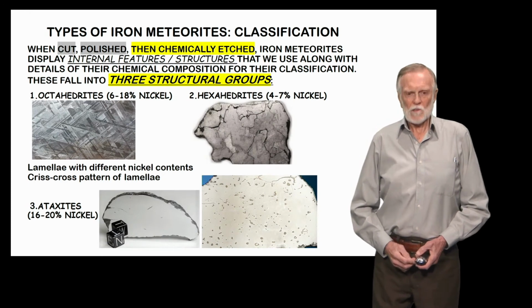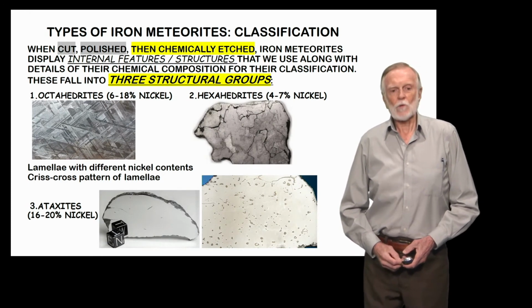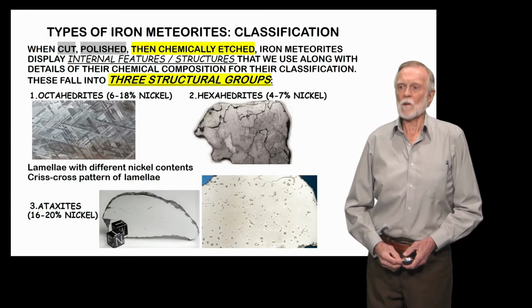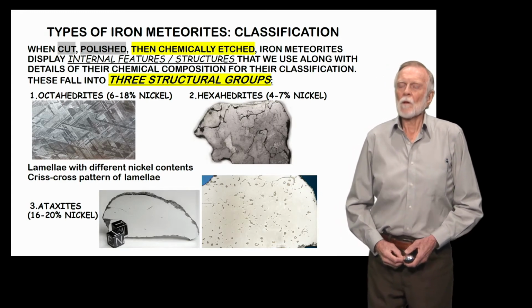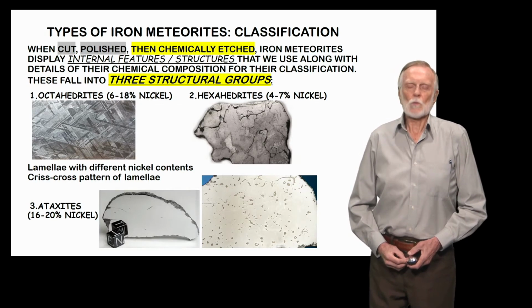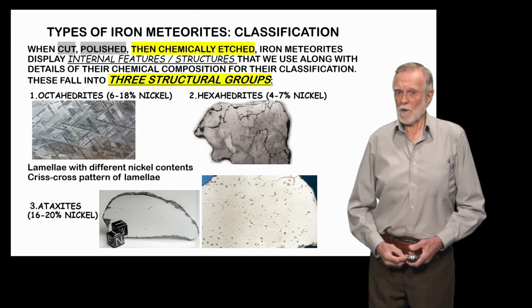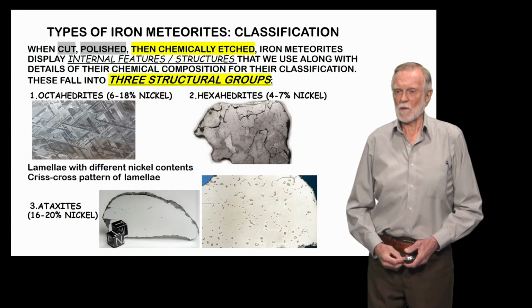In order to classify them, we have to take a closer look. Now we have two different kinds of classification that are totally different. The first one is based on what we see when we cut it, polish it, and then etch it with a chemical, or we'll try to etch it at least.